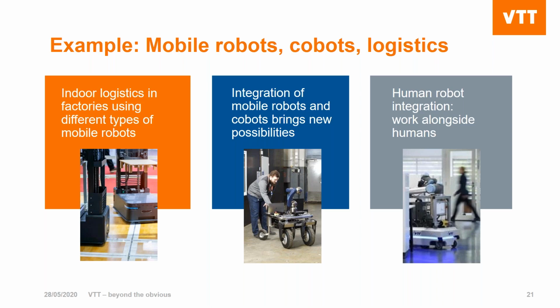So in the food sector, it's really entering the manufacturing or processing of food, for cutting and slicing and so on, but it's also for picking and palletizing, packaging, for delivery, inspection and service robots. So it's a really broad area.